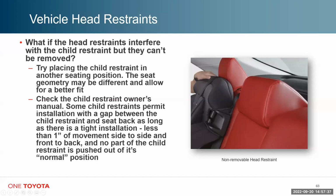Some child restraint manufacturers permit installation with a gap between the child restraint and the seat back, as long as there's still a tight installation, so that less than 1 inch of movement side to side and front to back, and no part of the child restraint is pushed out of its normal position. So again, you need to go back and check with the car seat manufacturer for that type of situation.